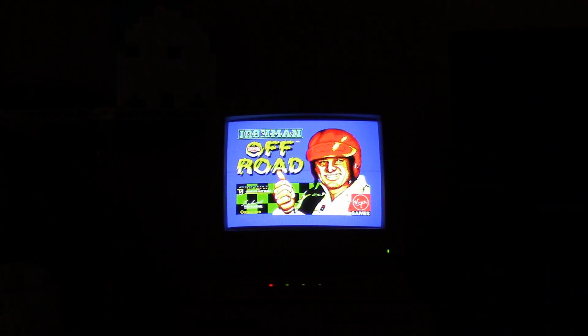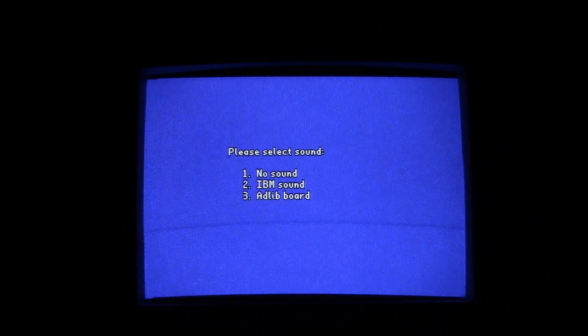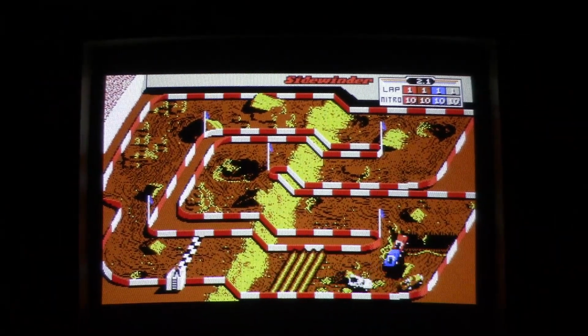I'm actually going to use my AdLib for this just to show the sound card that I installed there working. So the first clip is going to be AdLib, coming from the sound card I installed, and then I'm actually going to play the game just working off PC speaker. I don't think this game supports the Tandy sound. I think this only supports PC speaker.